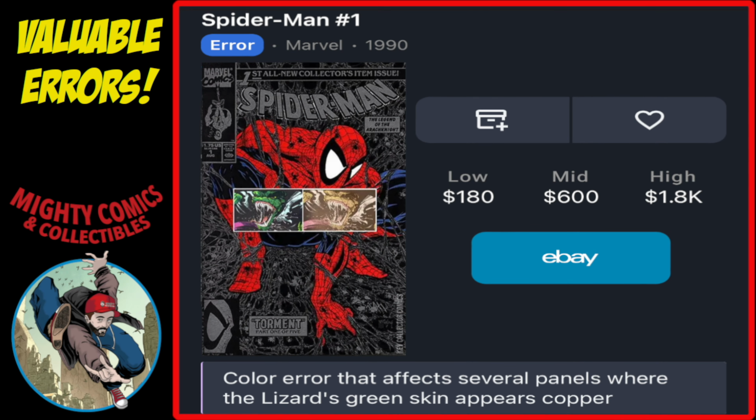Up next, let's talk about a book we all know and love. It is a copy of Spider-Man number 1, the silver cover variant. And there's a color error that affects several panels where the Lizard's green skin appears copper. But not only that, there's another issue where the Lizard's green skin appears blue. So there are 2 different color errors for this book.